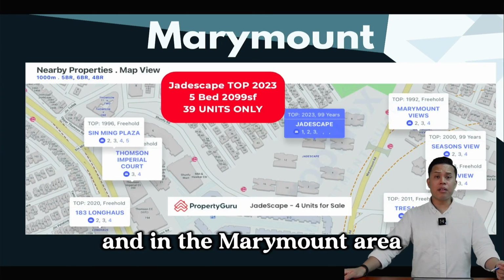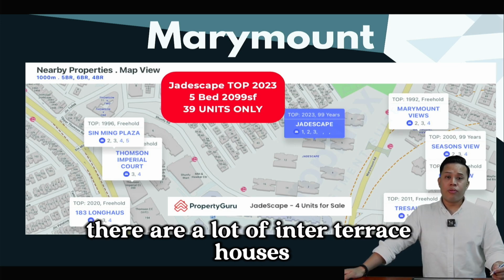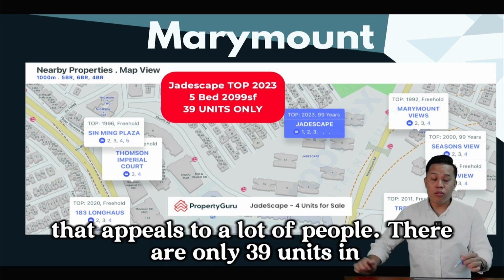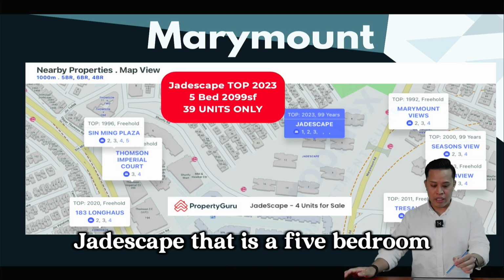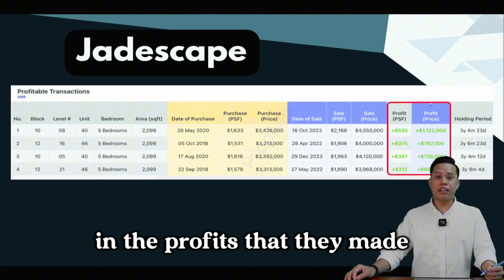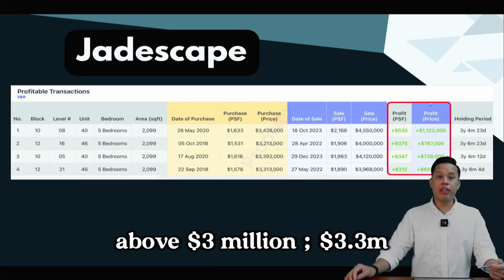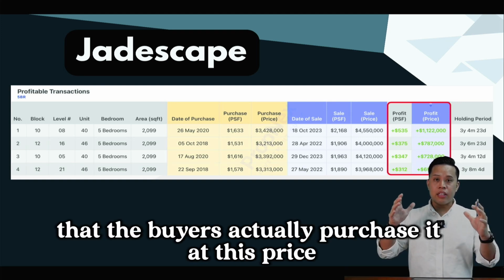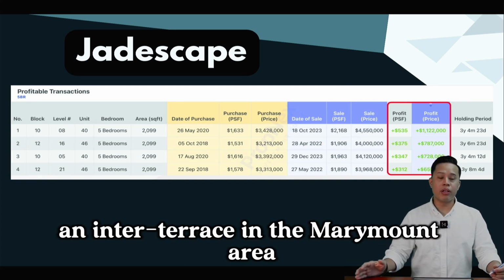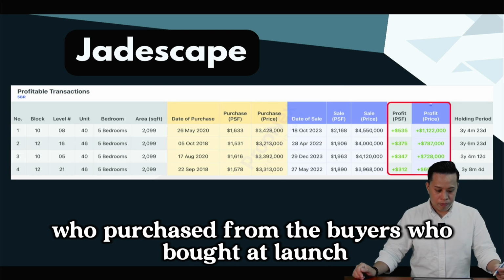All right. And in the Marymount area, why we want to take a look at this is because there are a lot of inter-terrace houses or landed properties in Marymount that appeal to a lot of people. Only 39 units in Jadescape, that is a 5-bedroom, slightly over 2,000 square feet. And if we were to take a look again at the profits that they made, you could see they purchased at 3.4, above 3 million, 3.3, 3.2, and despite the fact that the buyers actually purchased it at this price, they could very well afford an inter-terrace in the Marymount area. Okay, and these buyers thereafter who purchased from the buyers who bought at launch, they purchased at 4.5 million.